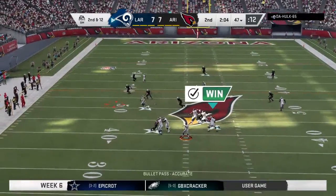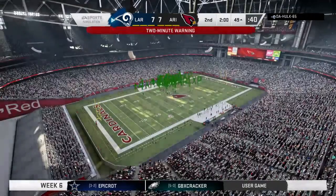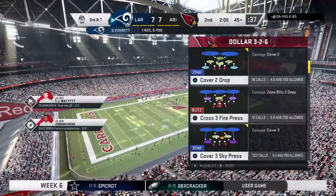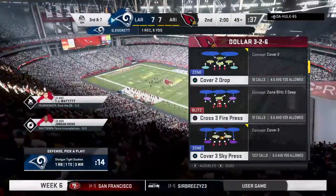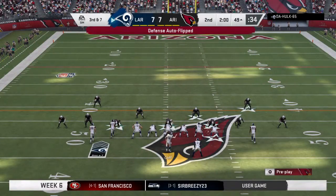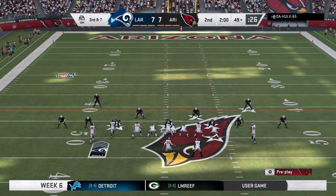On 2nd and 12, Goff. He'll find Everett there, complete. And he'll get it into enemy territory just across midfield at the 49. That catch good for 5. It's 3rd down. And we remind you, coming up at the half, we'll join who, Charles? The coach. The coach, Jonathan Coachman, standing by in Orlando. He'll have stats and scores from games in progress, as well as scores from earlier today.